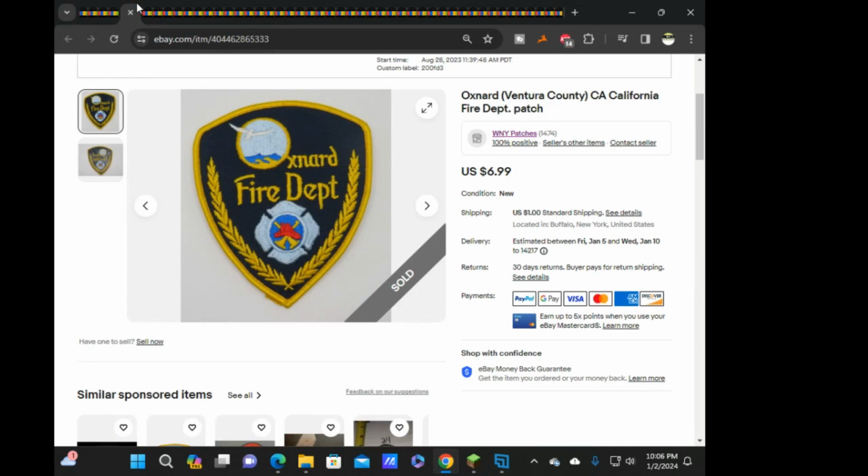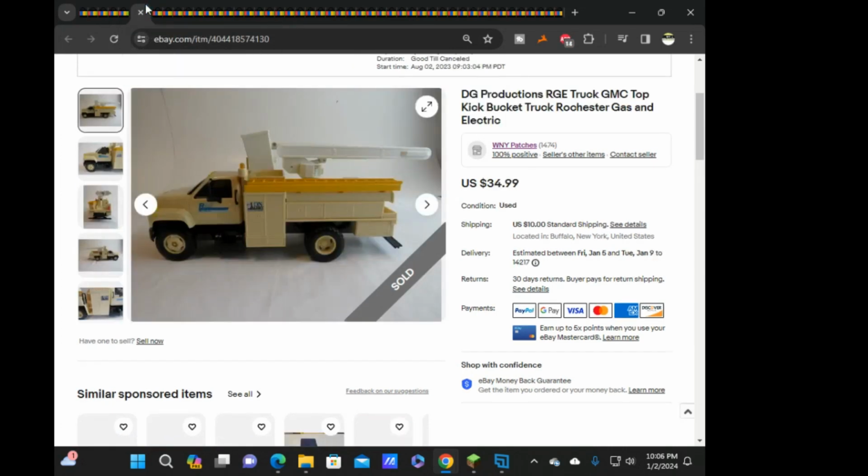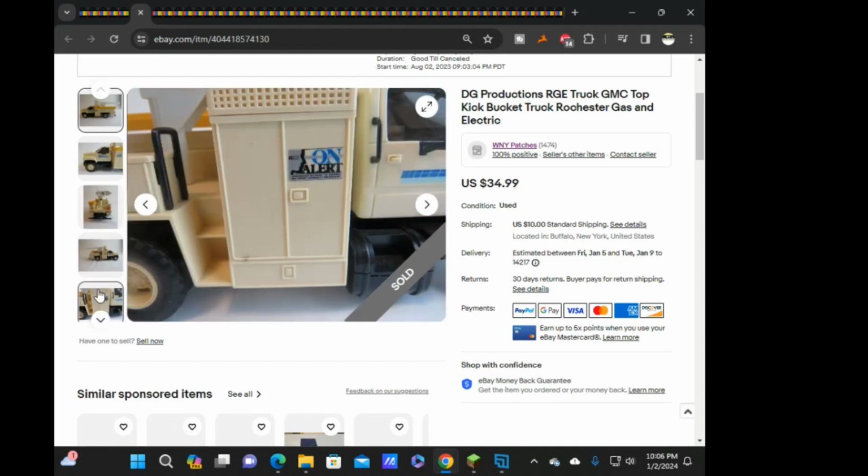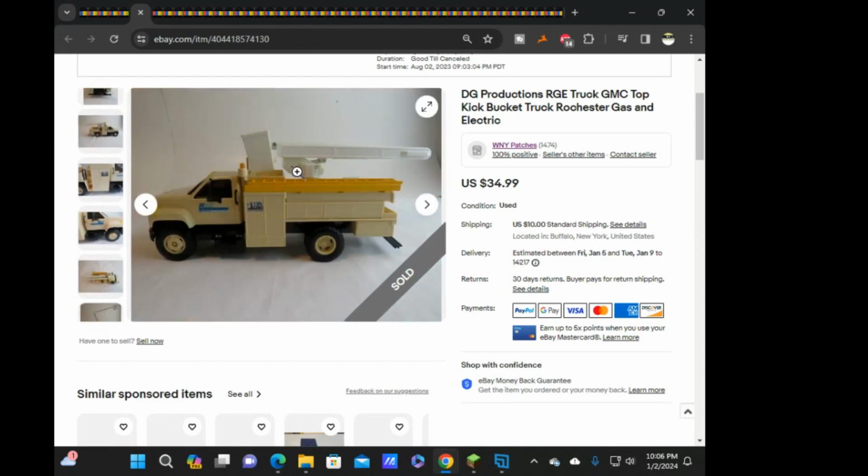Next, Oxnard, California Fire, $6.99. Next, this little DG Productions RG&E truck, GMC kick bucket little truck. This is a cool truck. I actually contemplated keeping it for myself. Got this at Goodwill for $6.